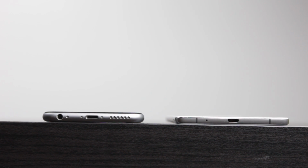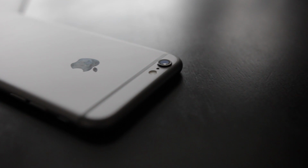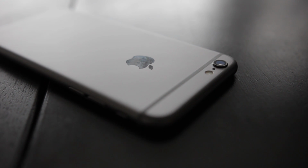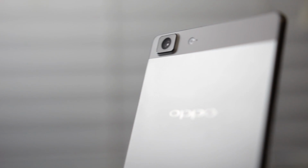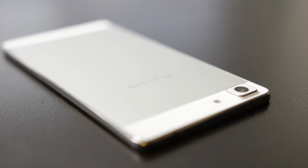The R5 only impressively measures about 4.85 millimeters, but surprisingly, it is a little bit heavier than the iPhone 6, measuring about 155 grams, versus the iPhone 6 measuring about 129 grams. Now, funny enough, don't let the thickness deceive you, because both of these devices have a protruding rear-facing camera. We have a slightly protruding camera on the iPhone 6, which some people really complain about, but it's nothing compared to the camera that's on the Oppo R5, which sticks out like a sore thumb and really takes away from the streamlined, slim look that the R5 is trying to maintain.